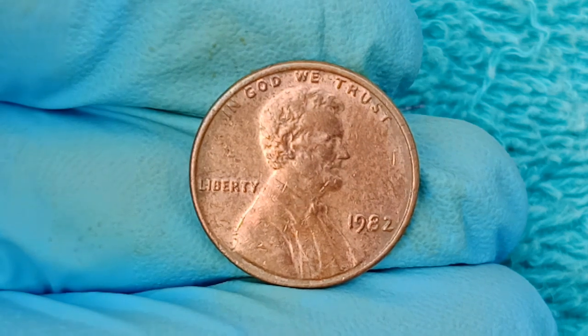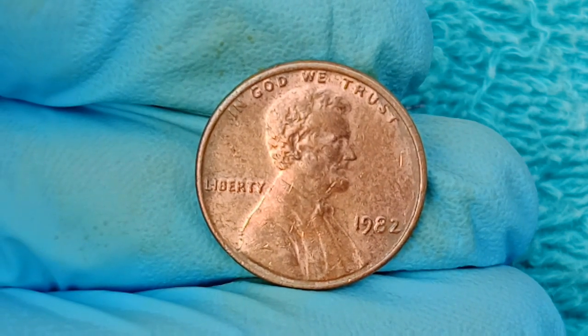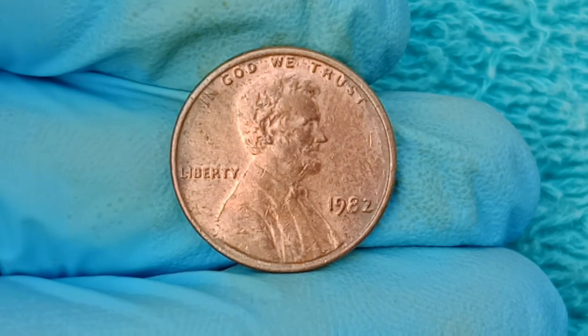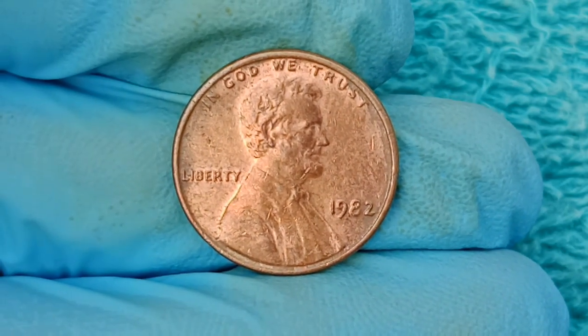And as institutions now include this coin in educational materials, museum exhibits, and even financial models, it's clear that the 1982 penny has transcended its role as currency and entered the realm of legend.